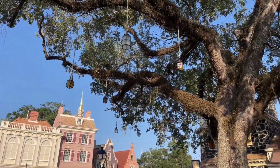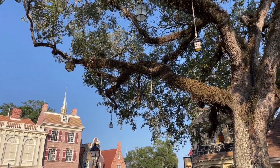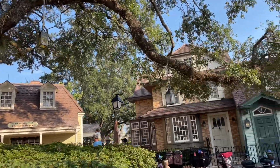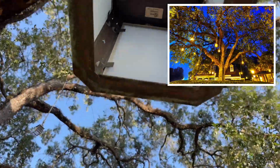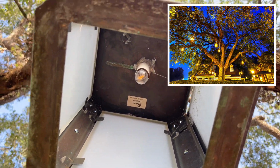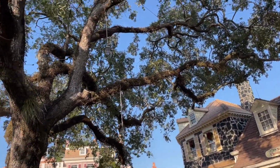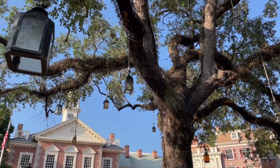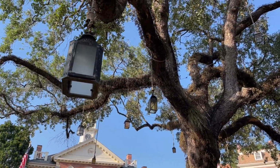Unfortunately, I did want to film this video before the sun went down. I did not want to film this video in the dark, but these lanterns do light up. They are actually all lit. So at night, once the sun does set, once the park gets dark and all the lights around the park turn on, these lanterns do actually light up. You can see inside there's a little tiny light bulb inside every one of these lanterns. Every single one of these has a light inside them, which is really, really cool. Again, this tree at night looks absolutely amazing. Such a cool sight to see.